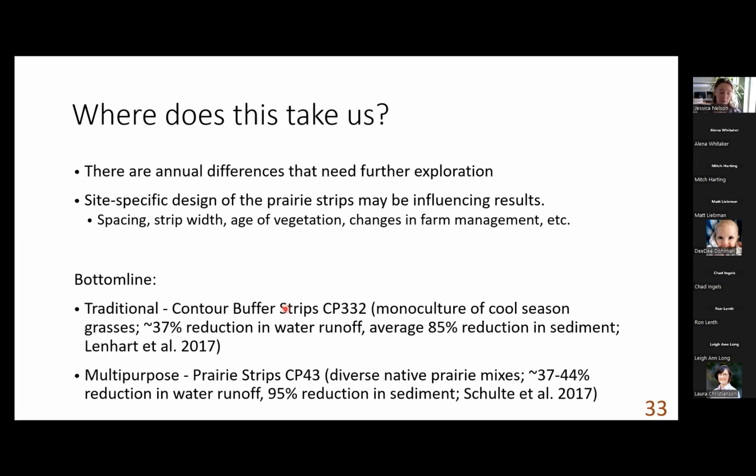Kind of in my mind, having some sort of filter strip out there within the field or at the edge of field is an important thing to do to get compounded erosion benefits. And there's something similar. There's contour buffer strips, which is a monoculture of cool season grasses, measured to get 37% reduction in water runoff. Or you could go with the multi-purpose prairie strips.